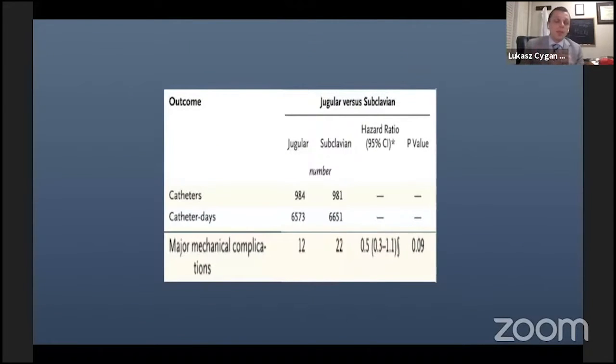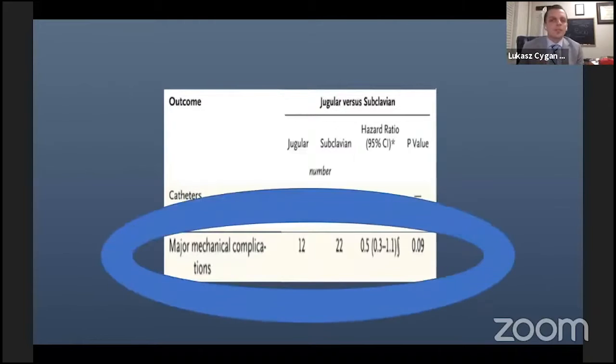When subclavian was compared with jugular, it had more pneumothoraces, sure, but the major mechanical complications also included bleeding and hematoma. There was no significant difference, which means subclavian was not inferior to jugular when it came to safety. So it was just as safe.